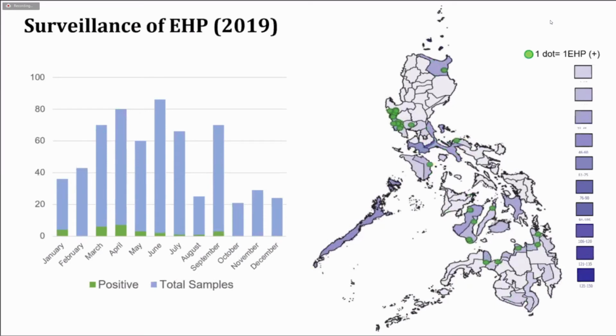For 2019, similar regions were detected as in the previous years: Regions 2, 3, 4B, 5, and 6. In Region 6, it is Negros Occidental that was detected this time. Also Cebu, and then Misamis Oriental in Region 10, and Agusan del Norte in Region 13, with a total of about 1,019 ponds, wherein 112 were detected positive for EHP, which constitutes about 11% of the total number of samples.